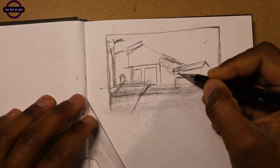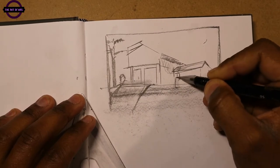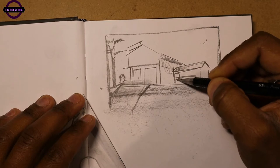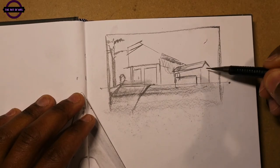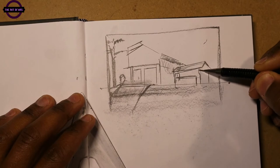So the door is too small. Need to have room for the door here. About right there. So I'm going to be working on a 16 by 20 inch canvas for this, which is not a problem for me. Luckily, I was able to find a 2-pack of these. Once I found the canvases, I just got a bit more excited.